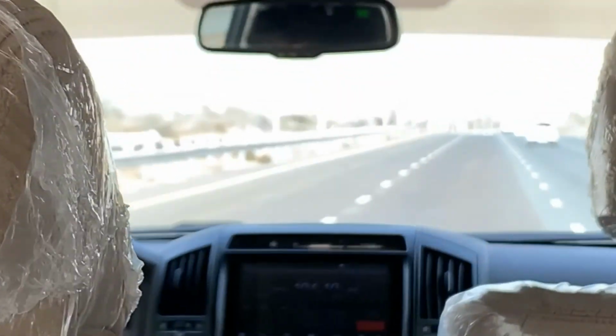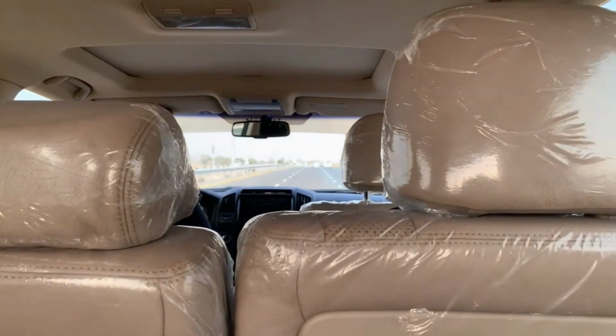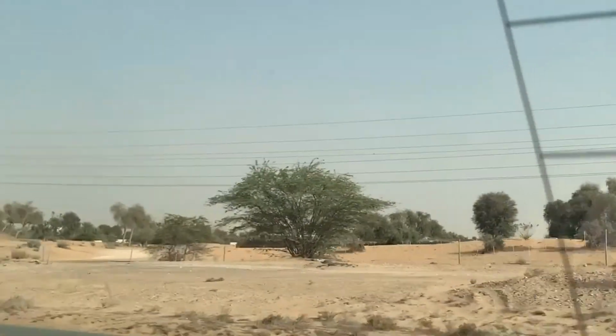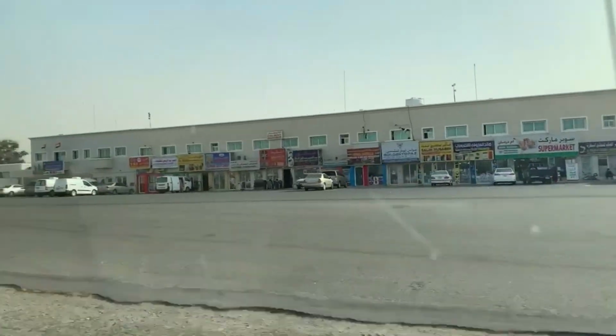We are finally on our way to Desert Safari. The first thing we are going to do is ride quad bikes and I hope it's fun. It takes around 1 hour 15 minutes to reach the Desert Safari place.